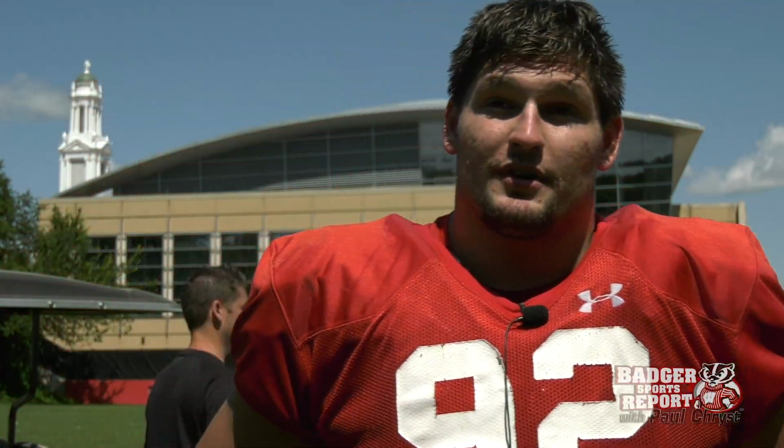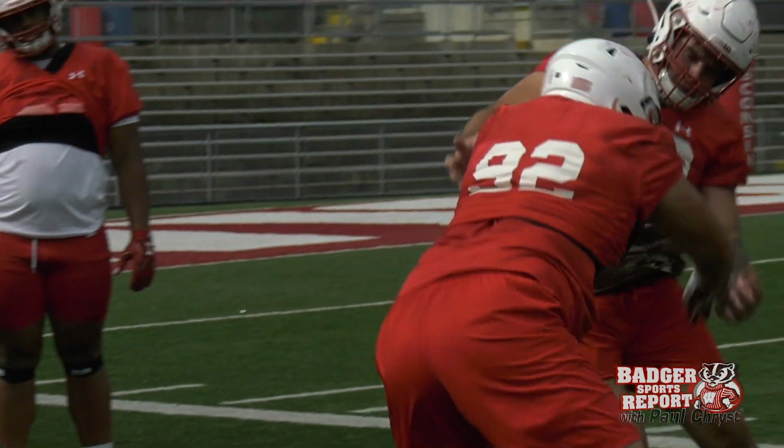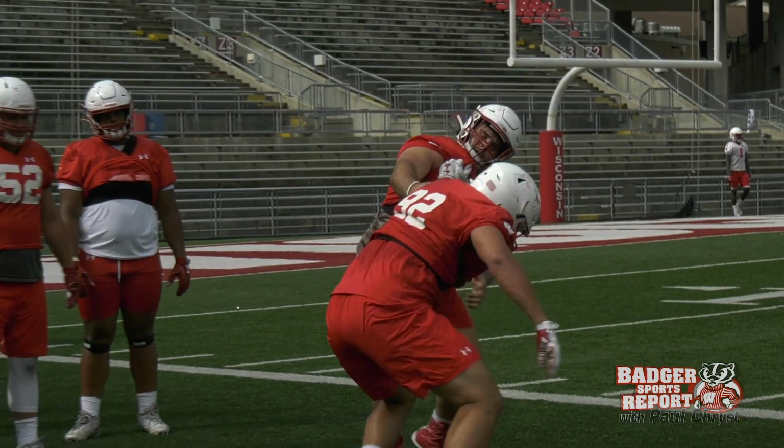I have 3 older brothers that all went to school here. So I just remember going to games, seeing the student section, just being in the stands, watching the play. It's pretty cool. Just watching the games is pretty cool. Now playing in them is insane. I was raised a Badger kid in a Badger family. So it's been a big part of my house my whole life.